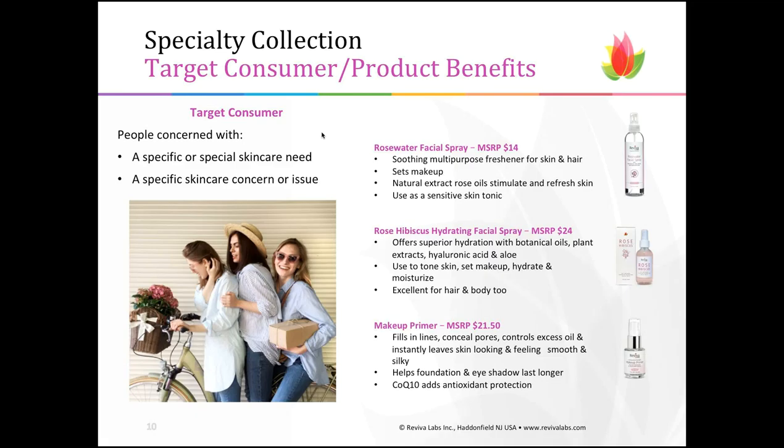Rosewater facial spray, one of our top sellers. This is just an absolute favorite amongst people because not only does it smell great, but it also helps to refresh the skin or the hair. And I would recommend at this time of year to keep it in the refrigerator, for when you come home from work, driving home in the traffic, or working out, or just playing outside. It helps you immediately refresh the skin, but also gives a cooling mist. And it's very good for sensitive skin.